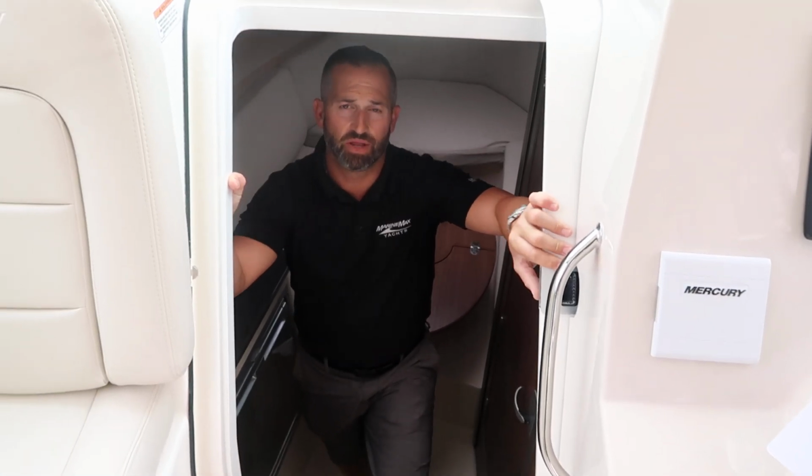Again, this is the 2021 285 Whaler Conquest here at MarineMax Boston.